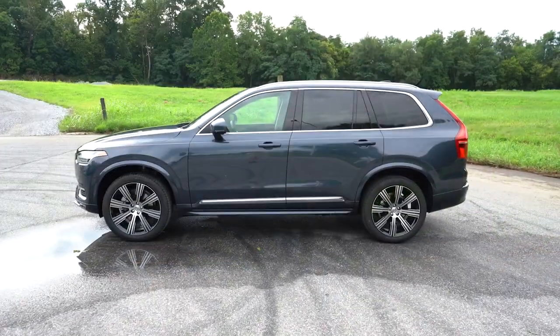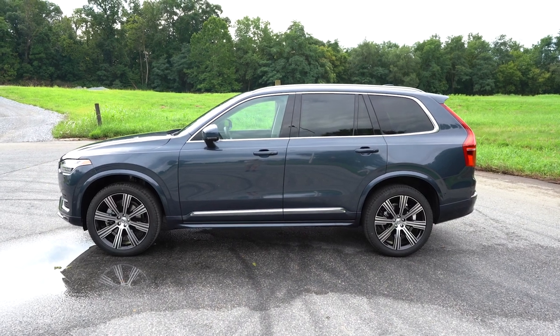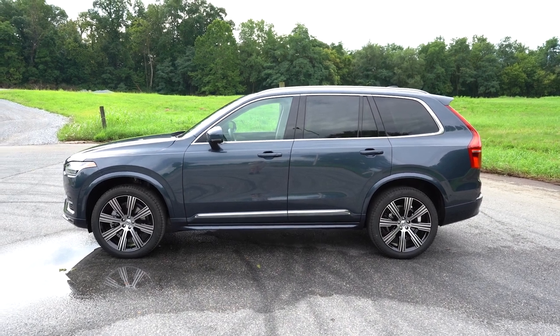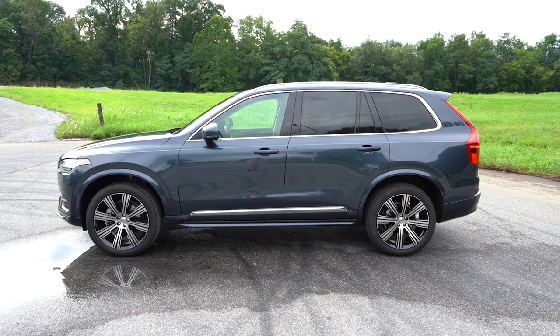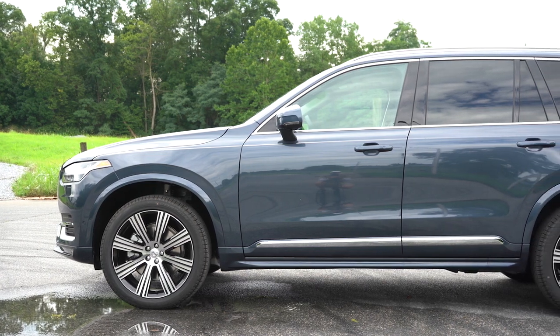All right, so now since we are around to the side of the XC90, silver roof rails do come standard. Chrome window surrounds also coming standard. Rear privacy glass, yet again, coming standard. Body colored side skirts, I want to emphasize that because so many SUVs these days come with matte black side skirts and fender surrounds, but the XC90 does come with body colored for both of those, so that is definitely a very high-end look in my personal opinion, and I love it.